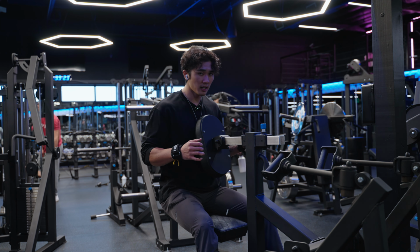Oh, yeah. That one sucks. That one hurts so bad. If you guys have ever tried it, you literally feel like you're going to cramp up like crazy. Dude, crazy cramps.